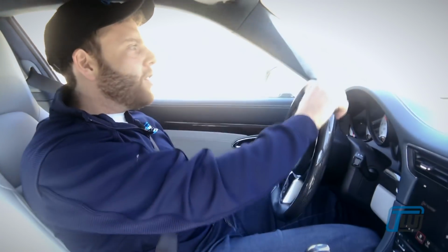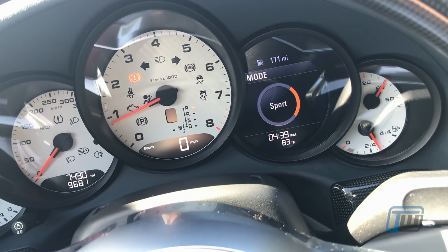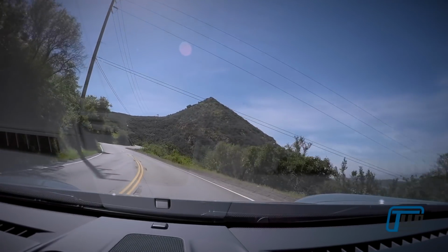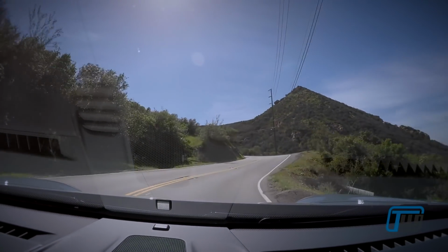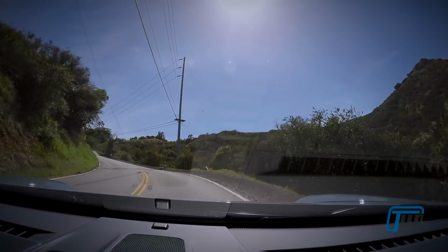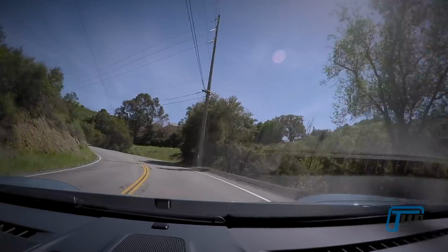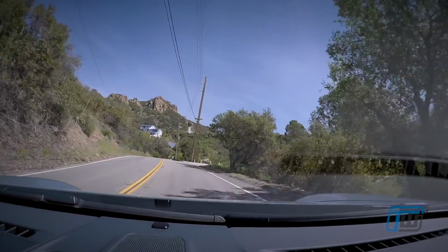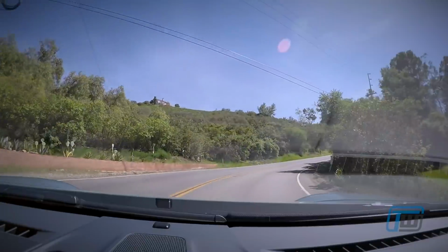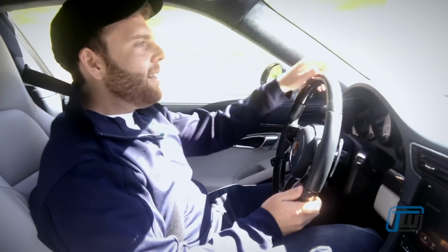Then you've got Sport, which is what I like to put it in when I'm on canyon roads, like we're on now. It stiffens the suspension, it stiffens the steering a little bit, more direct steering. If you're in automatic mode, it'll keep you in a lower gear for longer, and it will make the throttle a little bit more sensitive. Unless I'm driving on roads like this or on the track, I don't usually put it into sport mode. Also, the shifts are a little bit more severe. They're more aggressive, and so it results in a slightly more jerky drive.